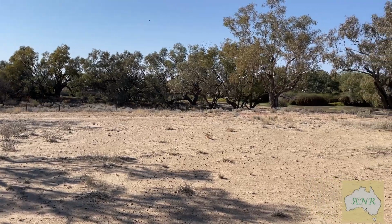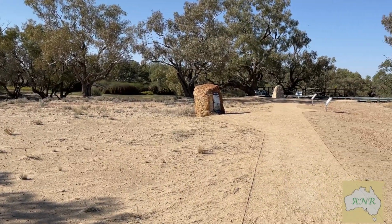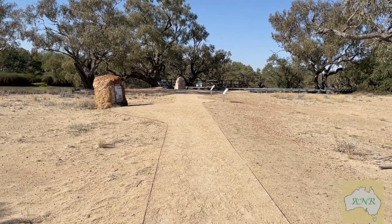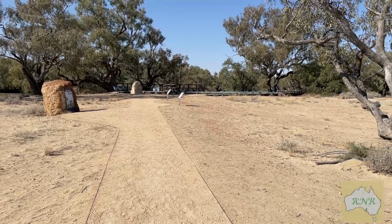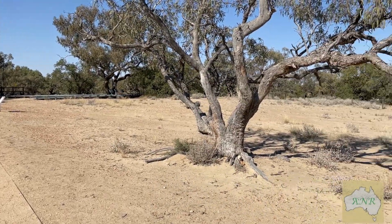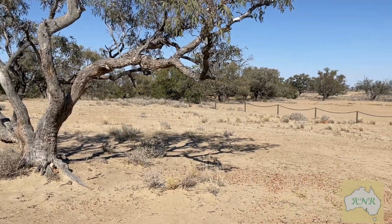The Dig Tree site marks the establishment of Camp 65, a depot for the party as they travelled northwards. It is at this location that the party split up, with Burke, Wills, Gray and King travelling north, while Brahe and his party remained at camp with instructions to wait 3 months before returning south.